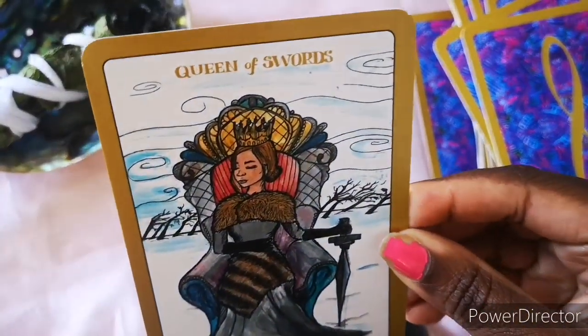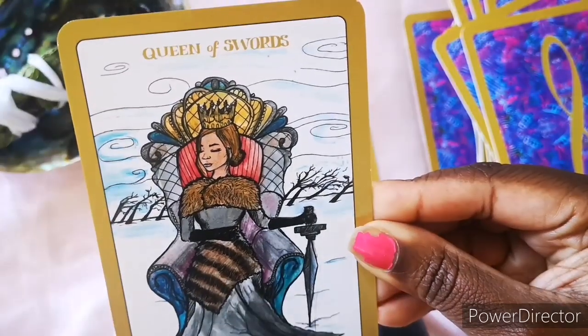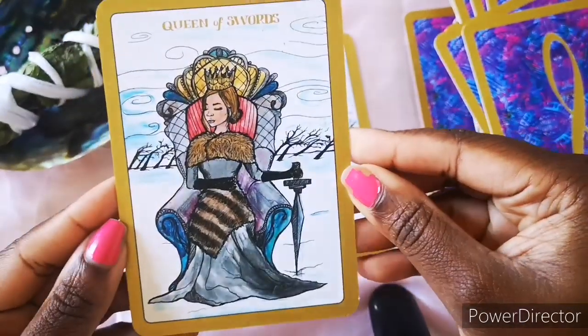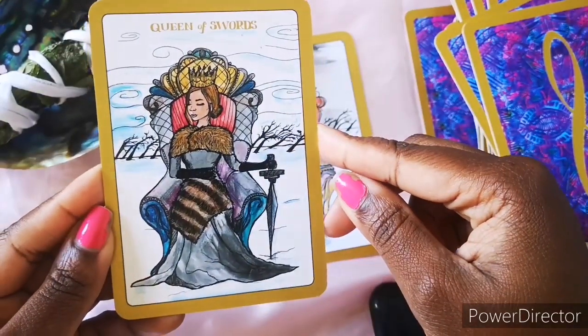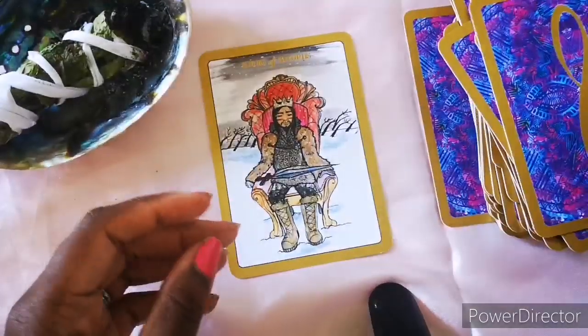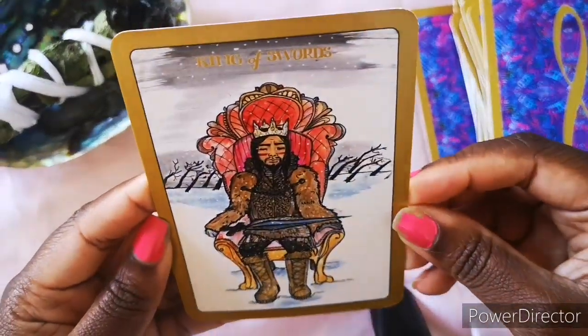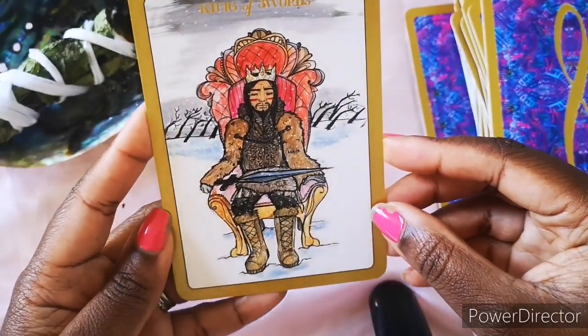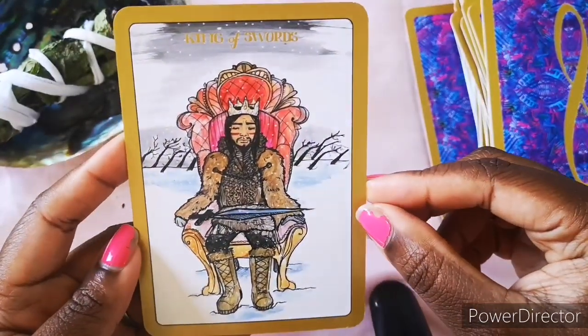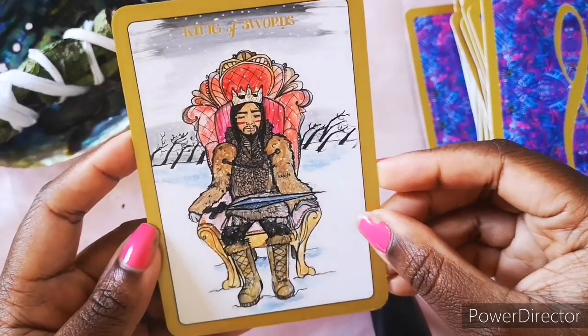This is the Queen of Swords. Look how regal she looks. Look at the fur. Stunning. This is a gorgeous, gorgeous card. Look. She may be my favourite queen. And I am Libra, so that's my card. King of Swords, lastly, but not least. Yeah, he doesn't even feel the cold. He's like, yeah, whatever.